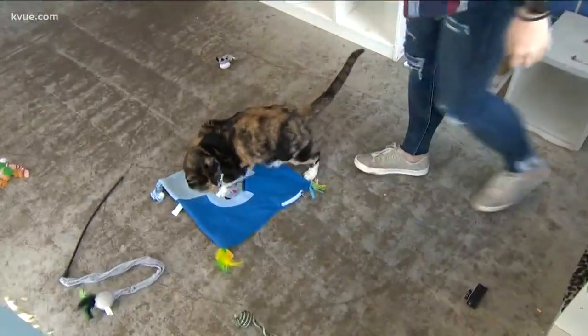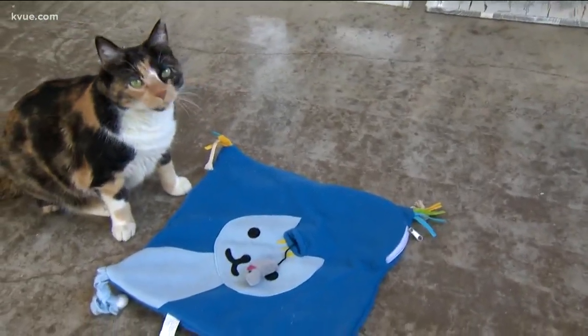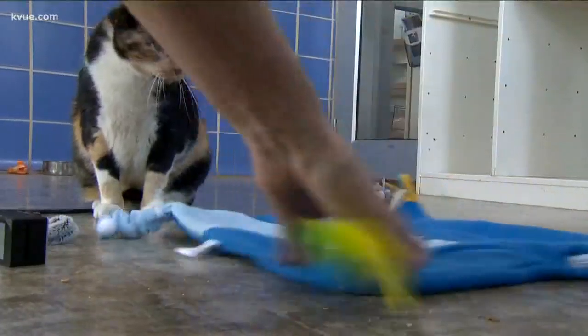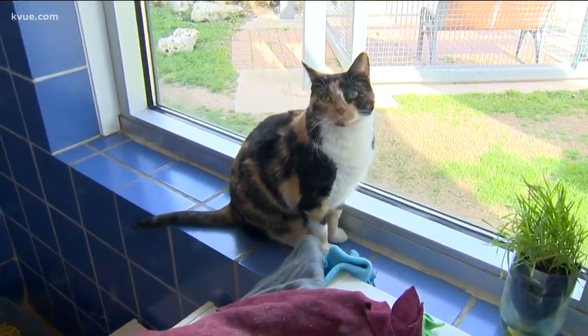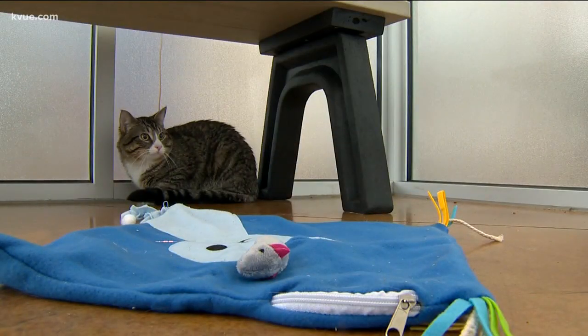This queenly kitty is glad to wake up from her catnap and take a closer look at the new plaything we've brought in. And she's so not impressed. Even Scott, my photographer and famous cat whisperer, can't get Tessa to play. But that's okay. We all know how fickle felines can be. But Jennifer says the toy was a hit. I think overall they liked it. I would buy this for my cat. I would say thumbs up.